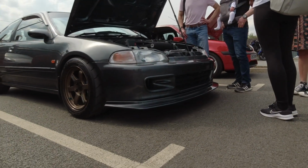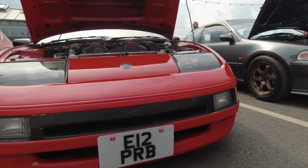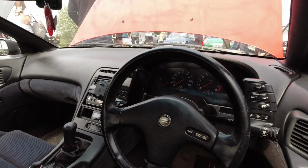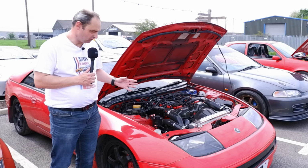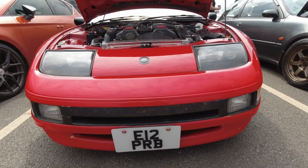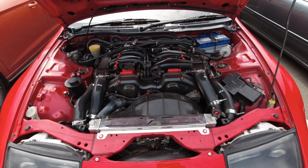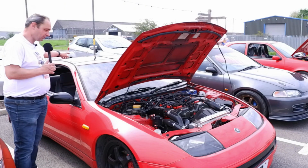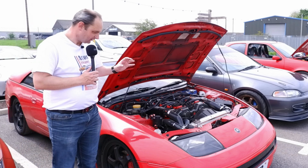Perhaps one of my favourites of the large Japanese sports cars from the 90s was the 300ZX. For whatever reason, these never seem quite as highly regarded as many of the other Japanese sports cars of the era, but it's always been a bit of a personal favourite of mine. This particular version is the 2+2, and we've got the T-bar roof, which was very much a thing of the time.